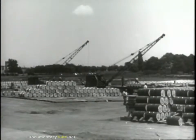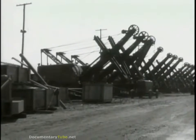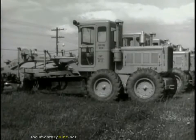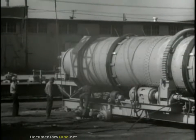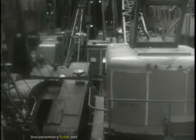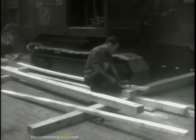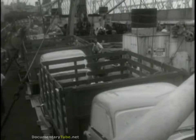Back at Norfolk, supply yards were jammed with material by early May. Shovels, bulldozers, graders, rock crushers, asphalt plant, traxcavators, all were put aboard ship. Rolling stock and other heavy equipment was firmly braced and lashed. Trucks were waterproofed for the sea voyage to protect them against corrosion.